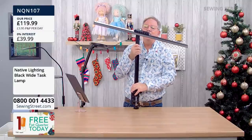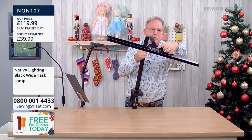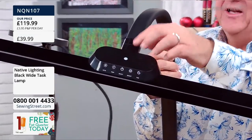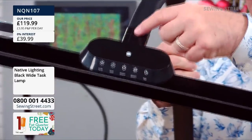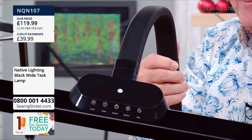The only thing you have to do to construct this is, there's a little screw here. That screw comes with your kit. You literally just have to screw that bit to that bit. That's the only bit of assembly that you have to do on that one. And it's gorgeous.